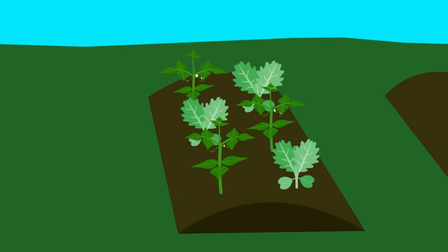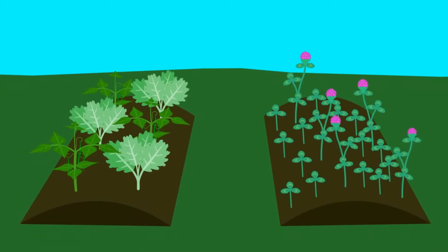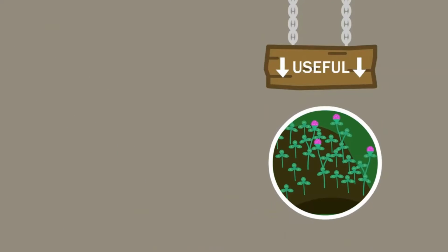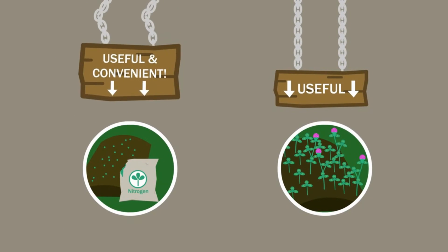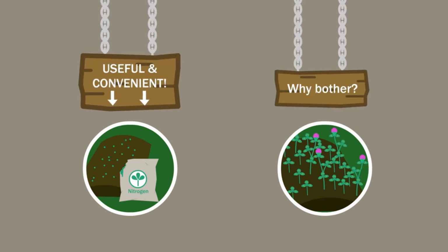One way to use this in the garden is to interplant nitrogen fixers with other plants that need a lot of nitrogen. Or you could plant a nitrogen fixing cover crop like clover for fertile soil next year. Okay, this can be useful, but doesn't nitrogen fertilizer do the same thing but more conveniently? Why bother with this nitrogen fixation thing?